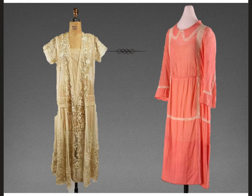You can see the waistline, but not at all like what we have seen in past decades. They're also quite thin. This dress on the left in particular is transparent. She would need to wear a slip underneath this so that we didn't see all of her, like a merveilleuse, right? And the one on the right, I think you can maybe see a little outline of a slip on the dress form. But it's also semi-transparent as well.